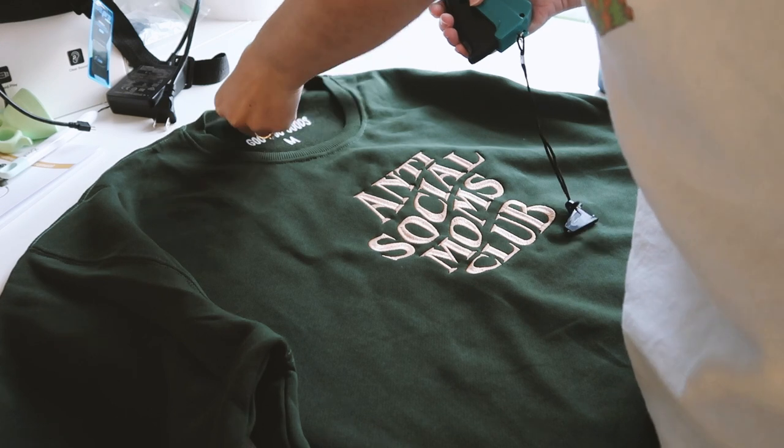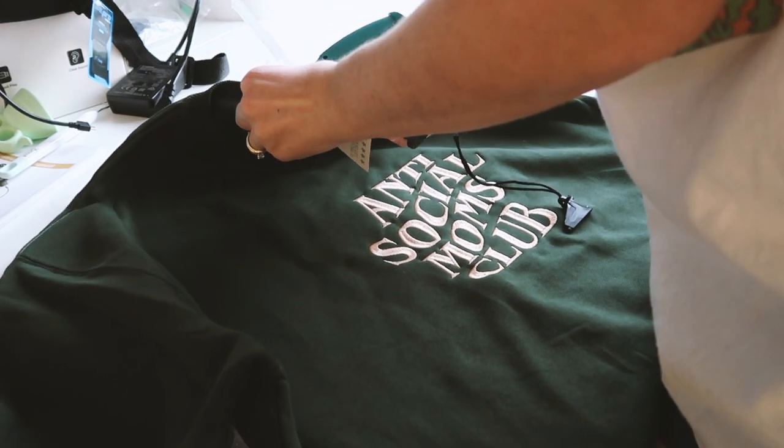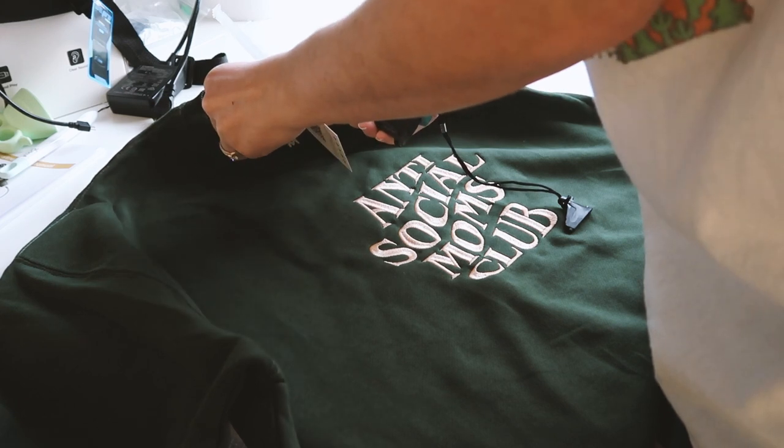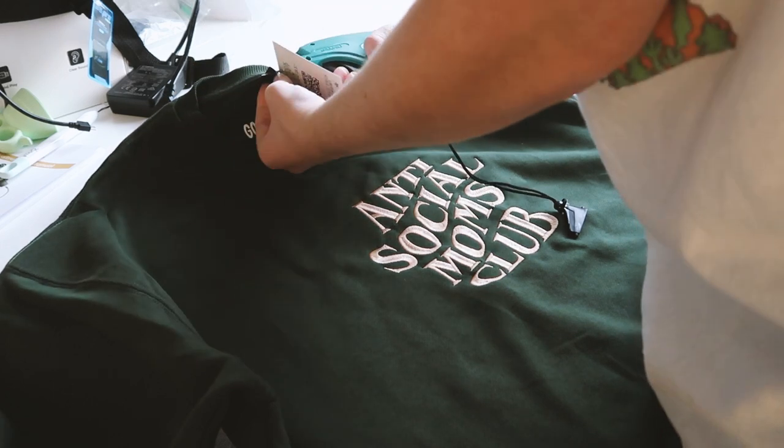This was my first time using the tagging gun, and it was a little bit tricky because these tags are a little bit small, so I was trying to poke it through without stabbing myself in the finger or making a big hole in the sweatshirt.